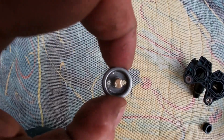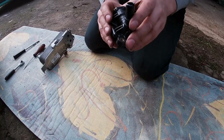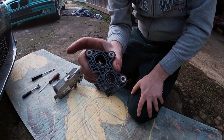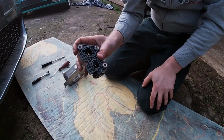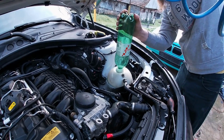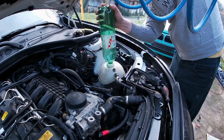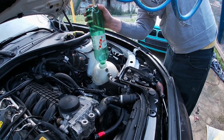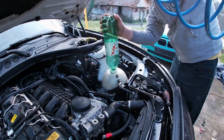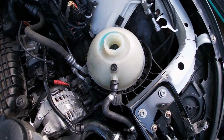Alright, now we have two small holes. That's it. Now there should be enough flow for water to flow constantly. Those two holes I showed you obviously work because we couldn't get the coolant in before. And as you can see, now it goes in slowly but surely. And don't call me Shirley.